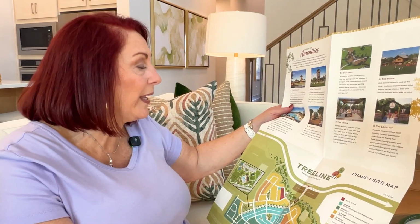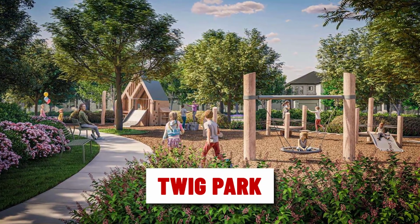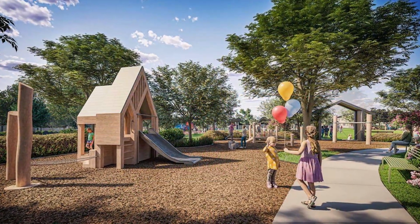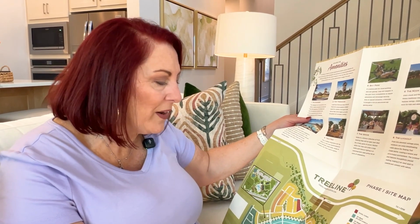Oh, I forgot about Twig Park. Twig Park is for kids to use their imagination, and it's for little smaller kids. So they have swings and jungle gyms and slides and things for them to use. So that's just one more event.